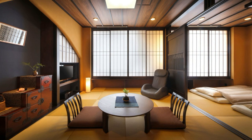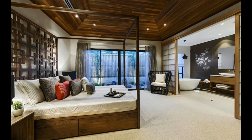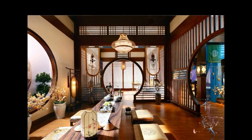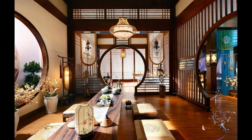Japanese design makes the most of natural light and outdoor views. Large windows or sliding glass doors can bring the outdoors in, creating a seamless connection to nature. Use light, sheer curtains or bamboo blinds to control the level of privacy and diffuse the incoming light.